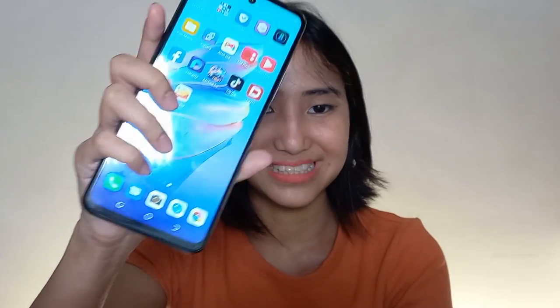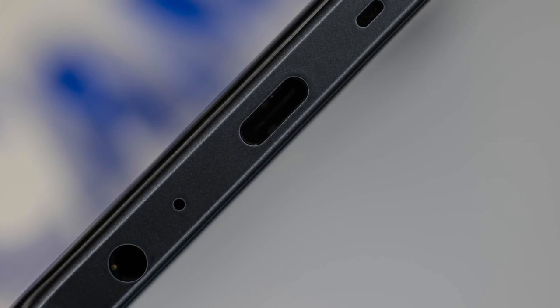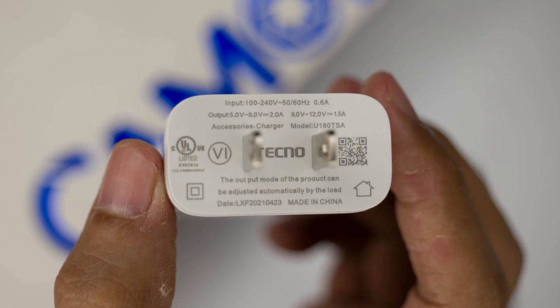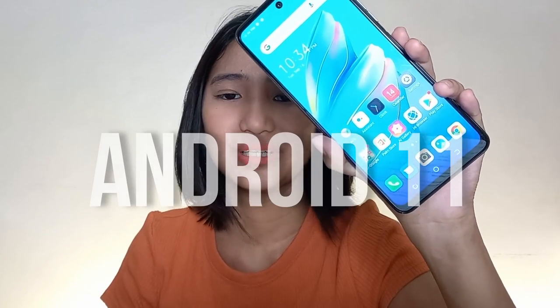Another welcome improvement is the shift to USB Type-C, which finally makes its way into the TECNO Camon series with this iteration. Included in the box is an 18-watt charger, which means it should only take about 2 hours to fully charge the 5,000 mAh battery. The TECNO Camon 17P runs on Android 11 operating system with HiOS 7.6 out of the box.